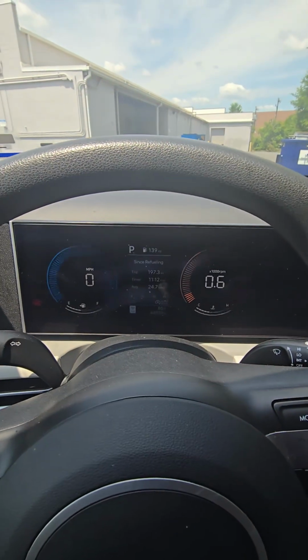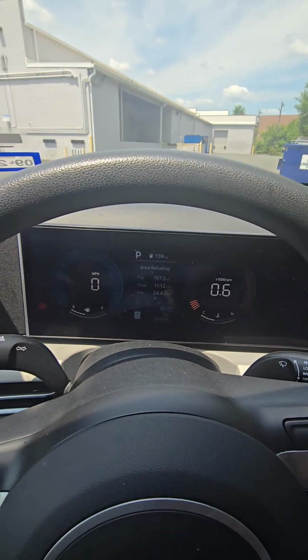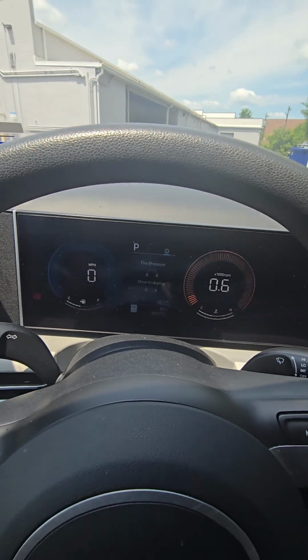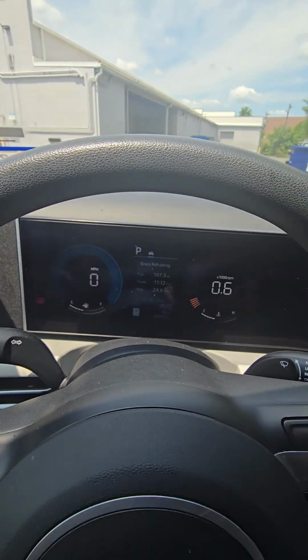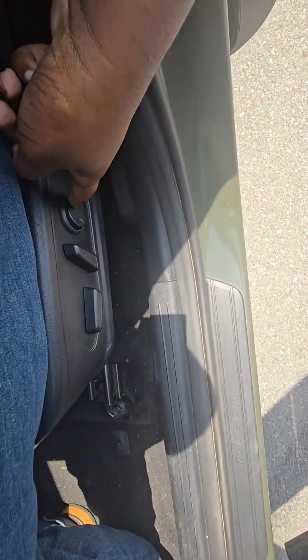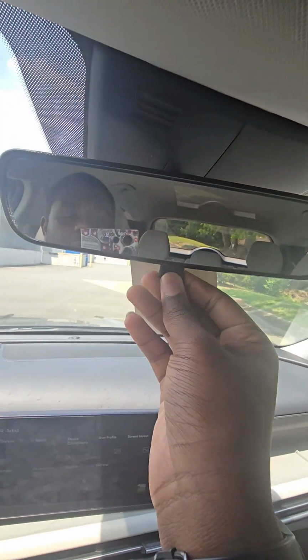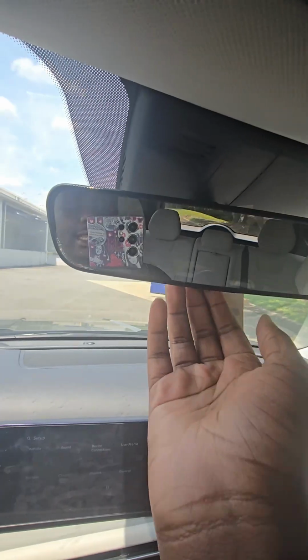So I do drive a lot. But if you're looking for something really, really good on gas, I would suggest getting the hybrid model of this. These seats are powered. They have lumbar support right here. No digital rear view camera mirror. None of that here.